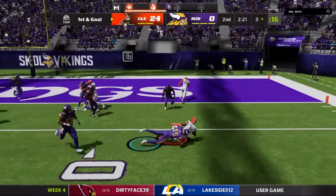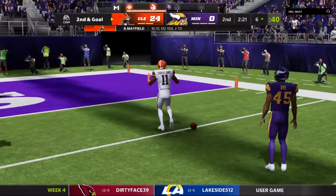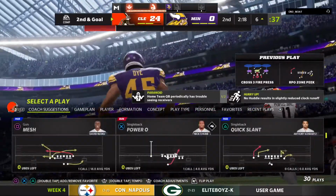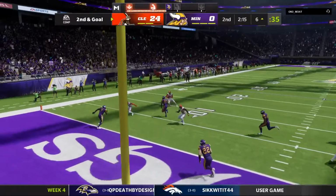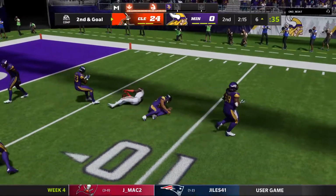That's complete to Peoples-Jones. No gain there on the completion. It'll be 2nd down. Well, that was a simple throw and catch, but even with that completion, 0 yards gained, so they're behind schedule on down and distance. I think they were hoping to get it to him. He could make a man or two miss, but that window closed quickly.